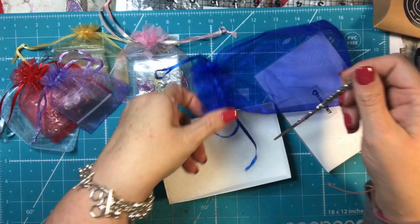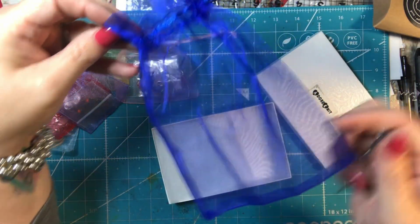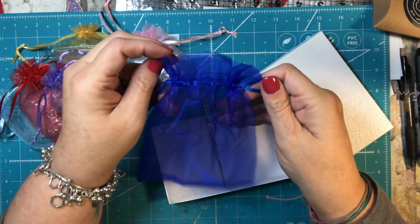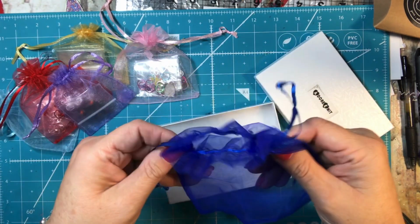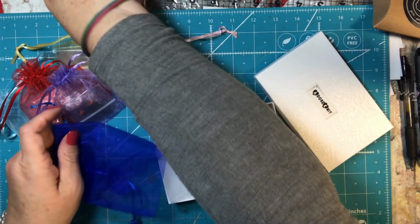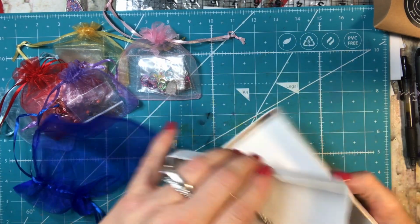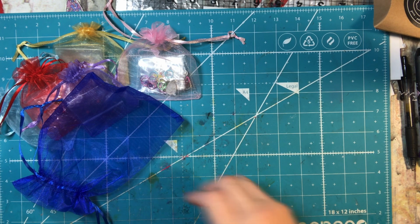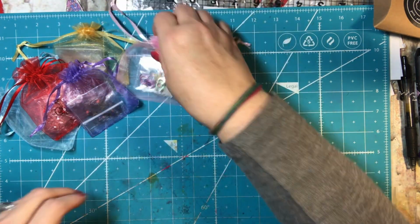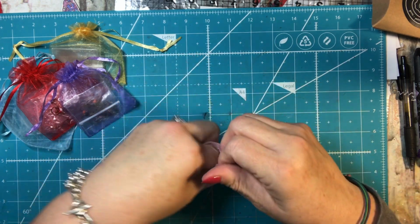And I love the packaging. I love this royal blue bag too, and it has a little glitter on it. Oh, how cute. I'm not going to leave it in here though, because if I do, I'll never use it. So I'm going to take it out. I might put it in here. I don't know. We'll see. But oh, I'm excited. That's really cute. And I love all the little bags. So here's a pink bag. Let's see what's in here.